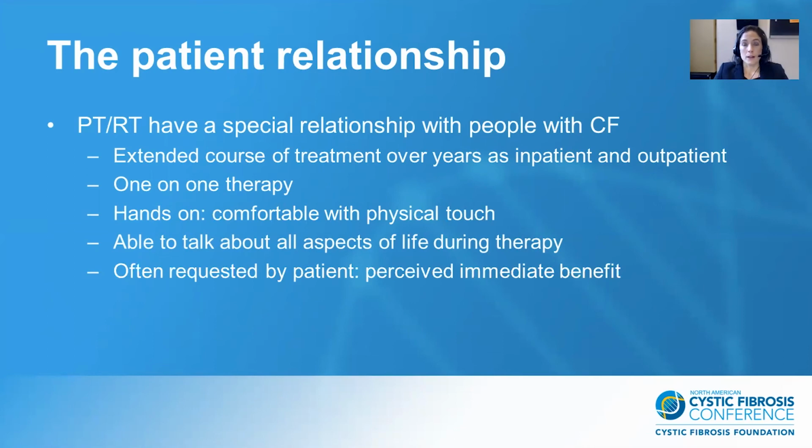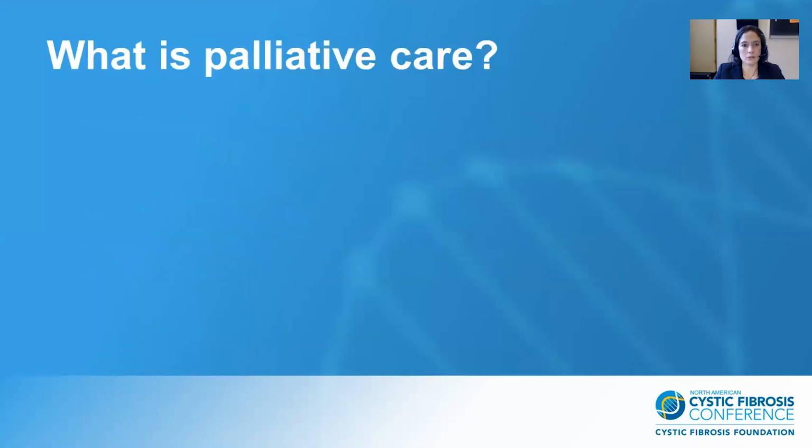And physiotherapy, maybe it's massage, maybe it's mobility treatment, maybe it's airway clearance, it's often requested by the patient because they have this perceived immediate benefit. So I've heard patients say things like, wow, I can really take a deep breath for the first time in months, or I feel so much better now that I've cleared a lot of mucus, or that walk was really, really helpful for me. And this is especially important at end of life.